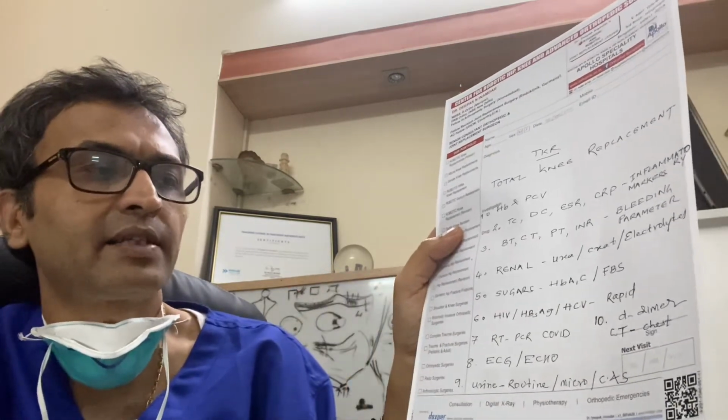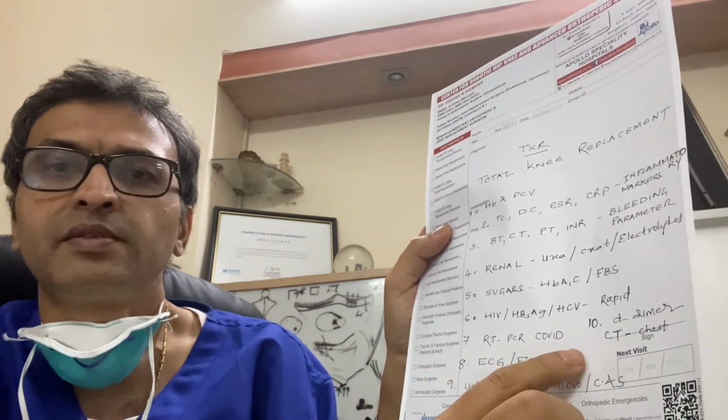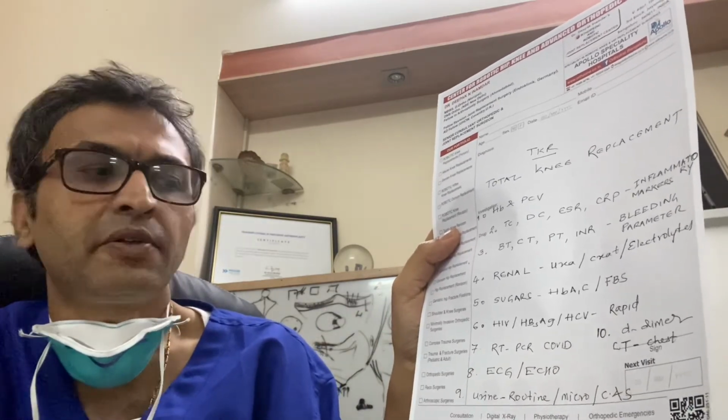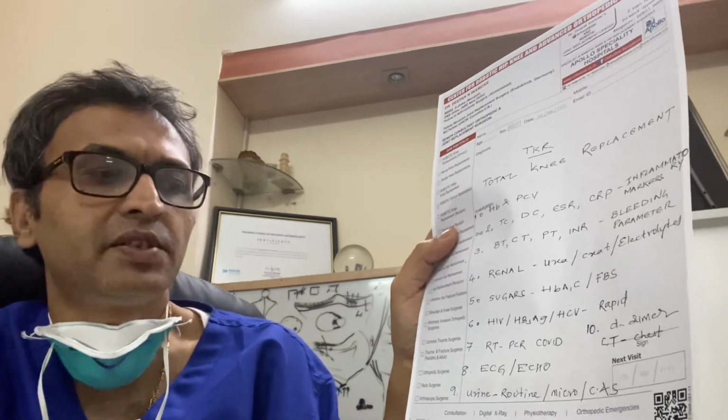The seventh one is a COVID RT-PCR, which is very important in this time. Eighth is an ECG and echo for your heart health, knowing the state of your heart, whether you are fit enough to undergo a major surgery.